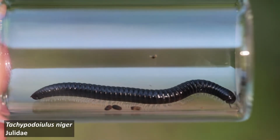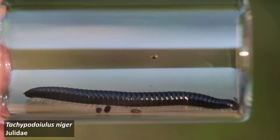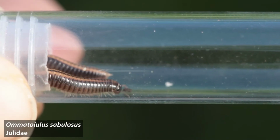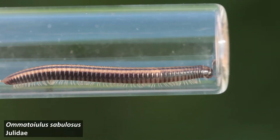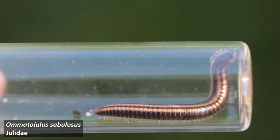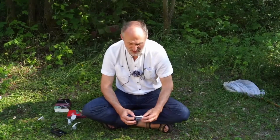Yeah, I'll come a bit more to the biology with the next species, which actually is even a bit bigger and again very easy to recognize. This is Ommatoiulus sabulosus. This is a species which is having 2 red or yellow bands along the dorsal side of the animal. An interesting thing, again similar to Glomeris, is that in this Ommatoiulus and Tachypodoiulus they also grow quite old, probably up to 8 or 10 years. So again they have to survive the winter, even in the northern countries, here in Germany.